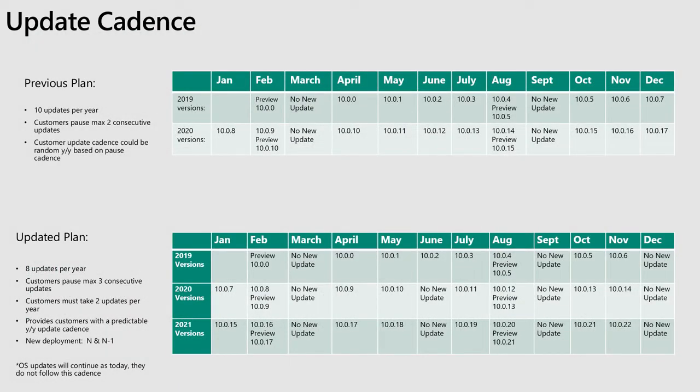Okay, here's a calendar of the update cadence. The previous plan is what we had on top. That was showing our 10 updates. You could only pause 2 times. If you take a look at this, you were really taking updates at kind of strange times of the year. You really had to be planning out for these updates. We were getting a lot of requests from customers to pause an additional update because you just went live and you're not quite ready for that next one yet. You wanted to pause at least 2, maybe 3 updates. That is why we've made our change to our updated plan.